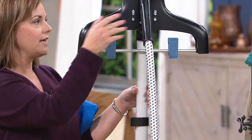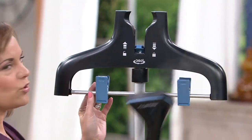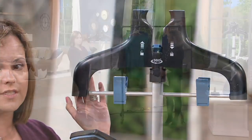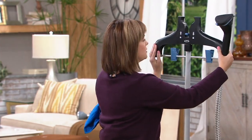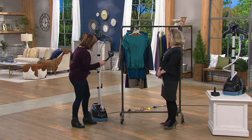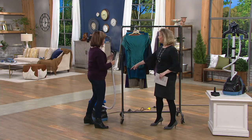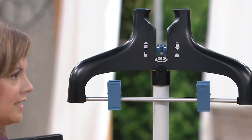It goes up to 61.5 inches. It has what they call the master valet. So it kind of looks like shoulders, and you can absolutely put coats and shirts, anything on there, and the clips for your pants and skirts and so on. This is nicer than the one I have. This is pretty advanced, actually. It is. And I like to keep mine at full height, only because then I can do a dress, I can do pants, things like that, and I don't have to keep moving it up and down.